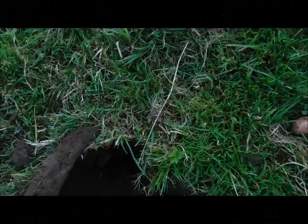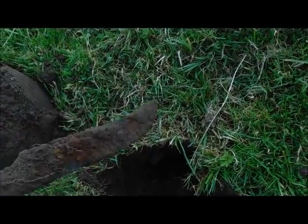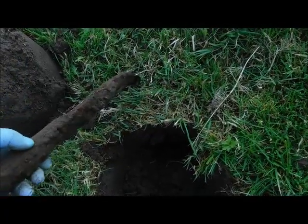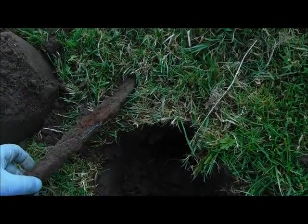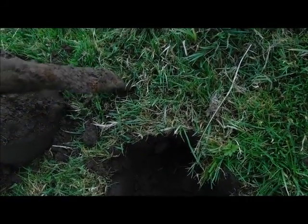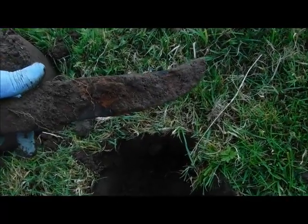Well, 20 minutes since I got that half penny. Not a signal till now, a cracking signal here, and a knife, definitely. Possibly a farm instrument or something, I don't know, but looks like a knife to me, so okay, we'll check it out anyway.